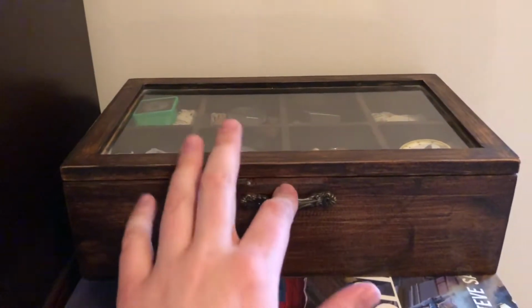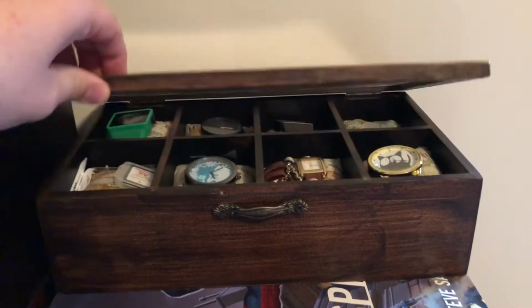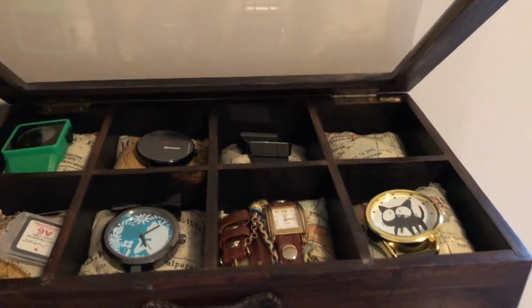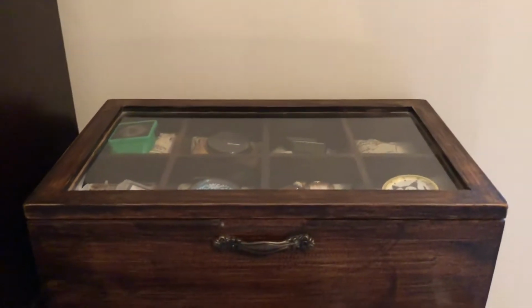This is a nice, beautiful watch case that my girlfriend got for me for Christmas. I think this is the first Christmas gift she ever gave me. And these are our watches. None of them work, all the batteries are dead. I wear a watch only for show nowadays.